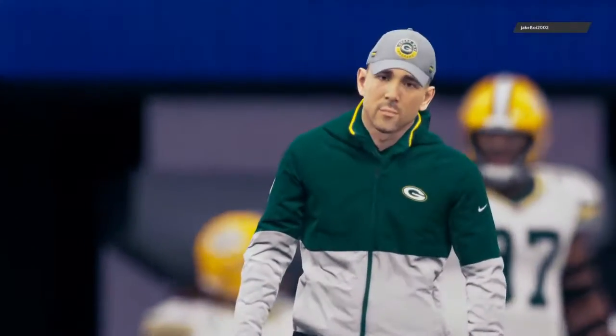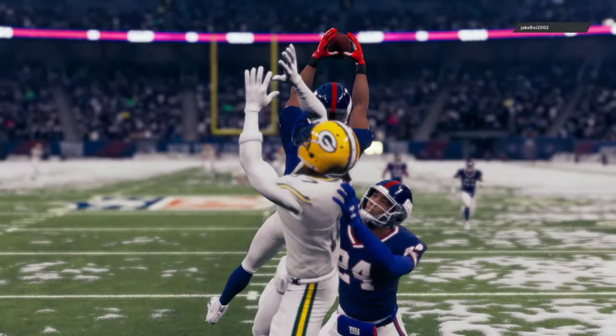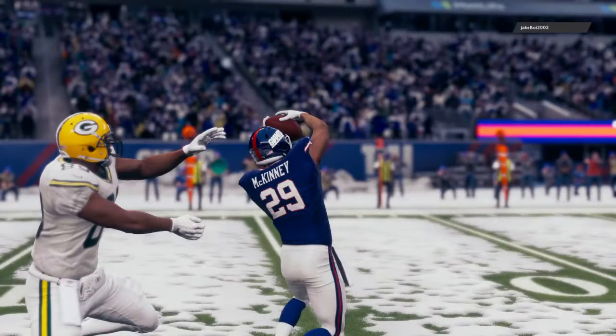And a wild card win moves them on to the divisional round. Everyone plays all year long for the right to get into the tournament, as they like to call it. Wild card, divisional, doesn't matter to them. One moves on, one goes home.